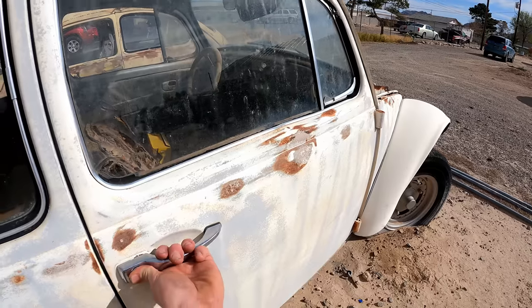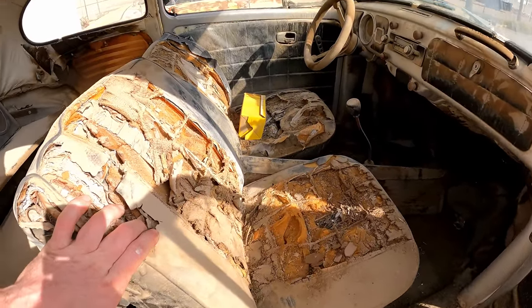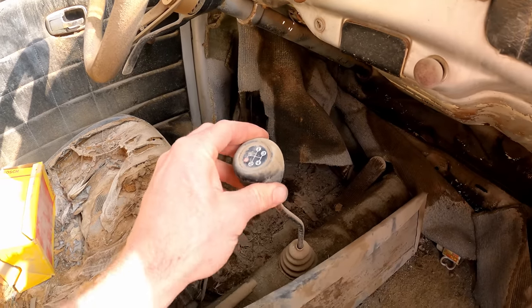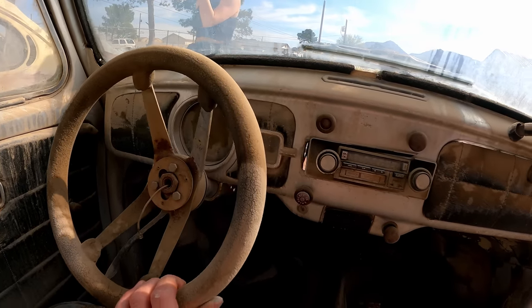So let's jump in. Wow, you gotta love these crusty desert cars. I know, it's just like, why would you like that? But it's got a 4-speed in it. Why would you like it? I love it because it reminds me of movies.